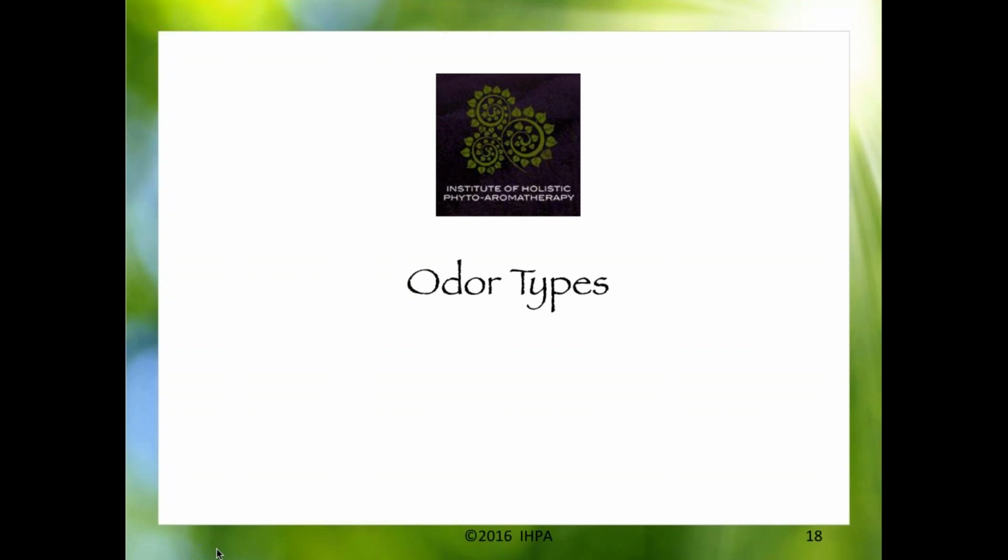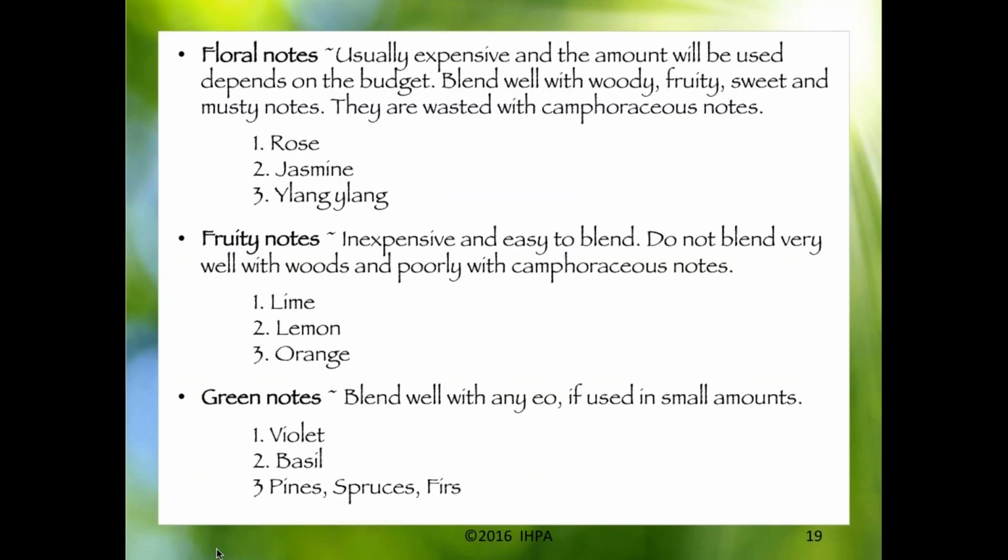Okay, so we're going to go on to odor types. And the reason we want to consider odor types is because, let's face it, essential oils are an investment. And the last thing you want to do is throw a blend down the drain because it smells horrible, because it wasn't blended properly. And that's part of the learning process. Everybody will probably have to do it at least once. But these will help you to blend notes and know in advance what will and will not smell good together aromatically.